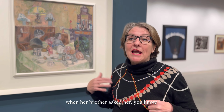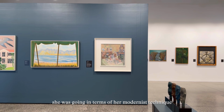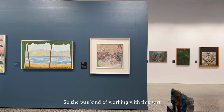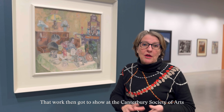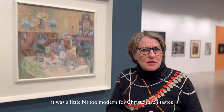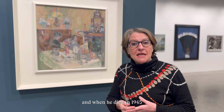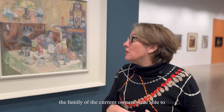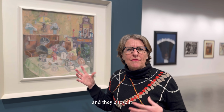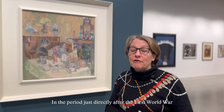And then, of course, when her brother asked her to send things out to New Zealand to remind New Zealanders what she was doing, this was the work that she sent, an example of where she was going in terms of her modernist technique, the lighter palette, the bright colours. She was working with this pastel-y group of colours, and that work then got to show at the Canterbury Society of Arts. It didn't sell, it was a little bit too modern for Christchurch's tastes, but her brother kept it, and obviously loved it, and when he died in 1945 it was passed to his son Michael in Tauranga, and that's where the family of the current owners were able to buy it in 1951, and they chose it because it was such a great example of her British style in the period just directly after the First World War.